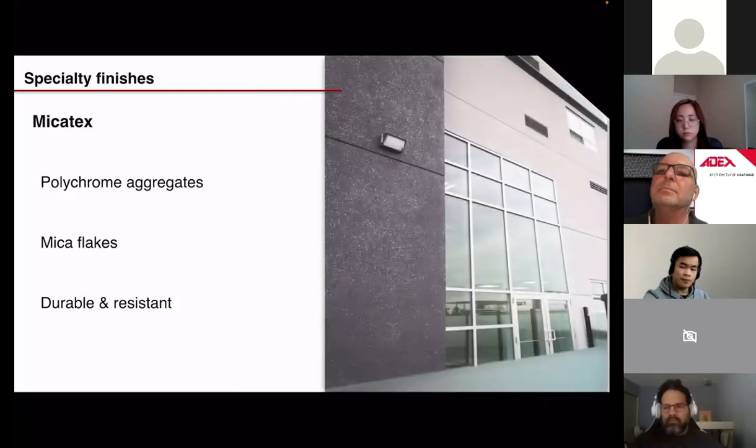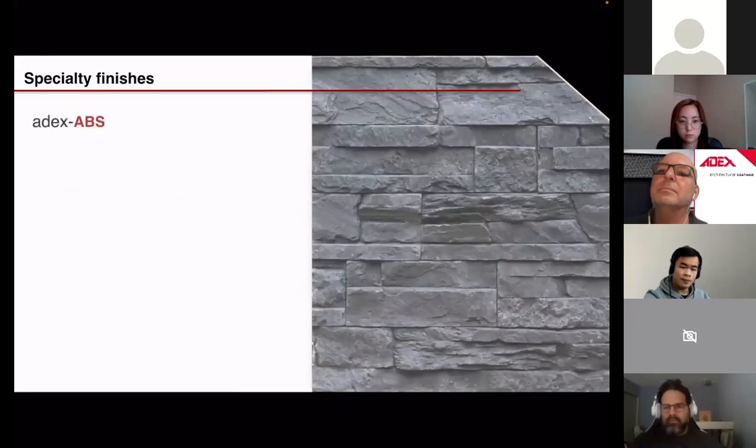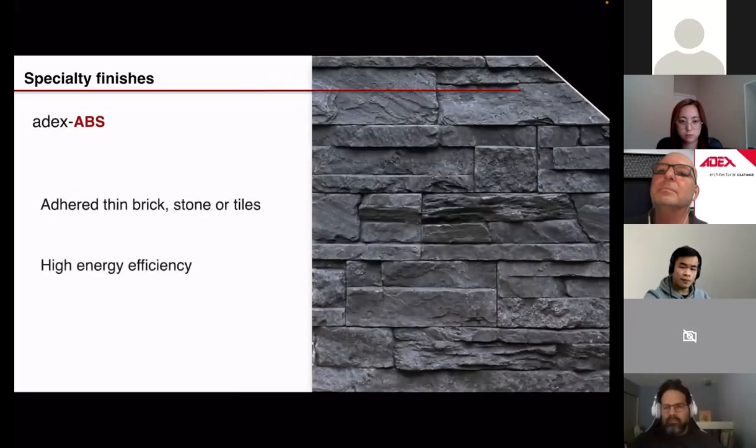Now with Micatex, here's an example of its use on the outside of a building. It just adds a little bit more pizzazz than if it was just a black acrylic stucco. But we're using a lot more of this on interiors now. A lot of interior designers are starting to use acrylic textures, and Micatex is being used more and more indoors.